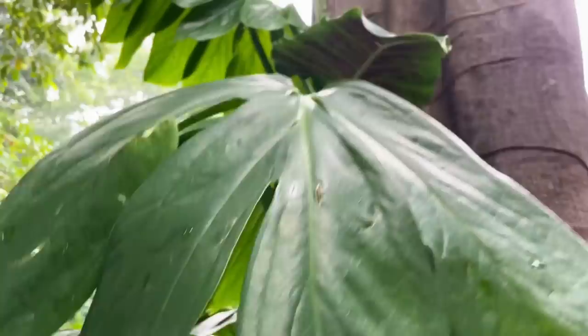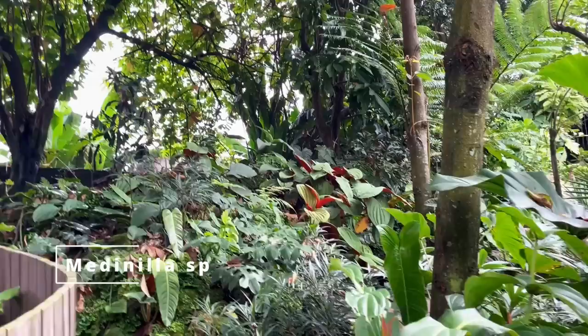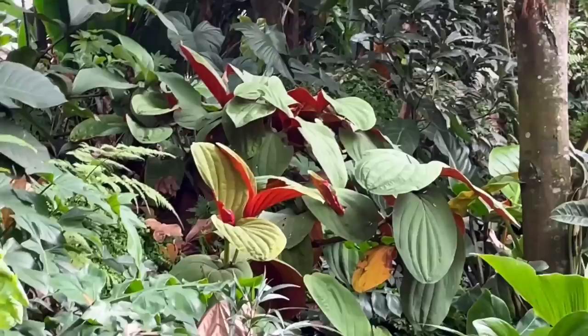Medinilla, you collect a lot of this one here. Oh yeah, at one time I had maybe 25 or 30 species of Medinilla. Wow. Also the one over there with red leaf underneath. Yeah, it's also Medinilla. That palm is difficult to move, so it has been here for maybe 15 years now.